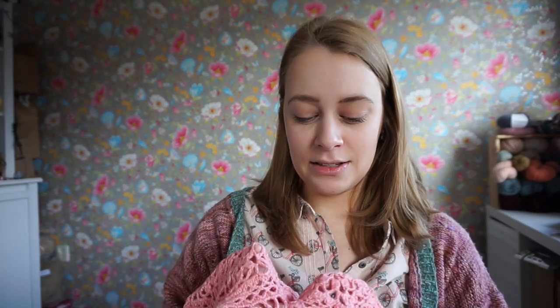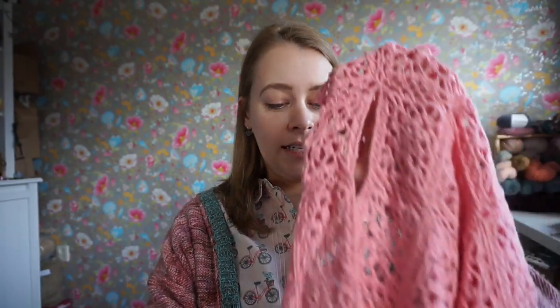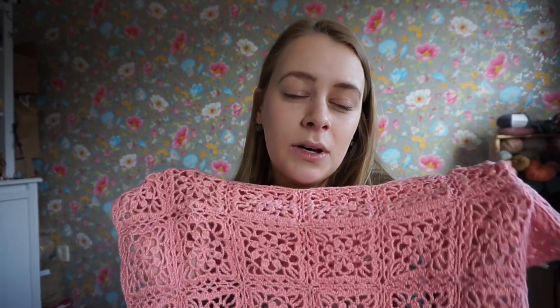But then when I got back to the Netherlands, it seemed like it would be too girly, and whenever I wear something like this, people don't take me seriously. They often don't take me seriously, but that hasn't stopped me from wearing pink. Like, I'm wearing pink on pink with bicycle print. But I just thought it would be too much, and I just kind of lost interest.